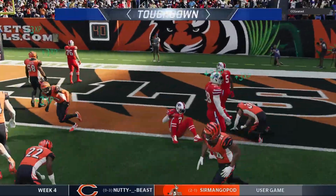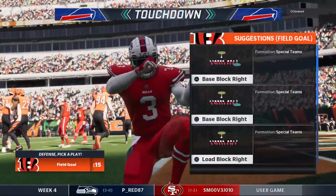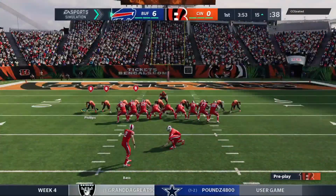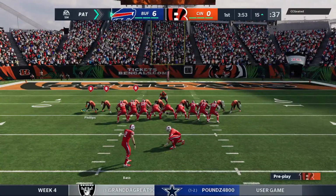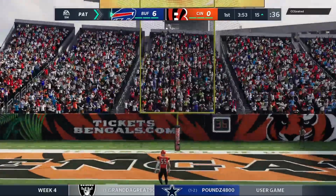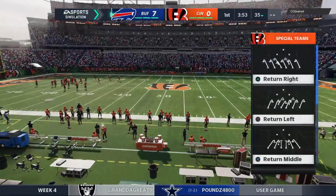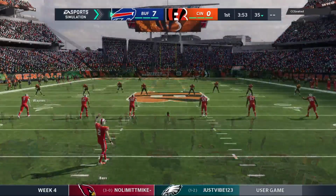And he'll take it into the end zone for a Buffalo touchdown. Touchdown. Kalen Ballage, his first touchdown on the year. And the Bills take it all the way down the field and score on the opening drive. The kick is good. And it's 7-0 Buffalo. Bills 7, Bengals nothing.